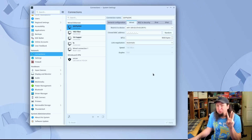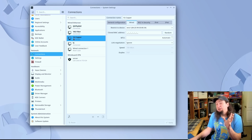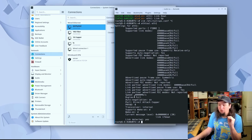But I have 3 network connections on both of these servers. I have the QSFP DAC connection that we'll get to in a second, the 10 gig fiber that connects us to the MikroTik switch, and then the 1 gig copper that connects it to the Aruba as a backup emergency remote management interface. Let me talk about this first, though, because this is the Mellanox ConnectX-3 whatever. This is a QSFP DAC, which means it can do 40 gigabits per second. And that is what my link speed is right now.